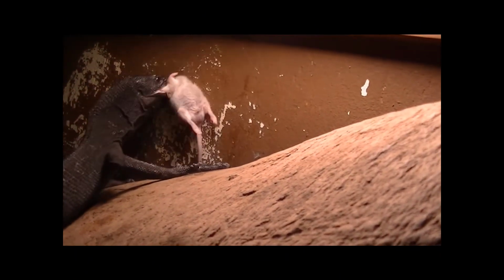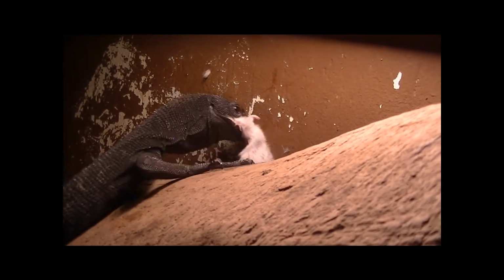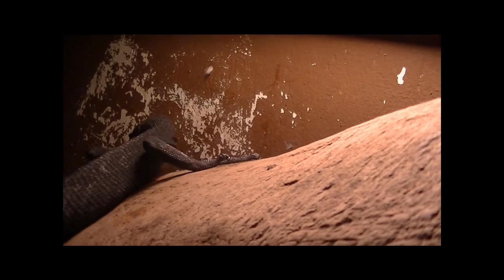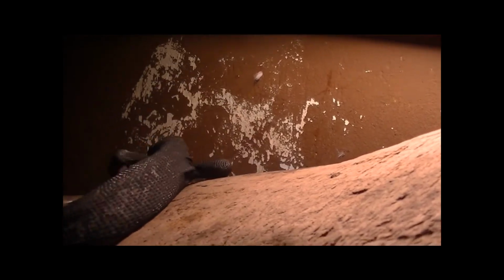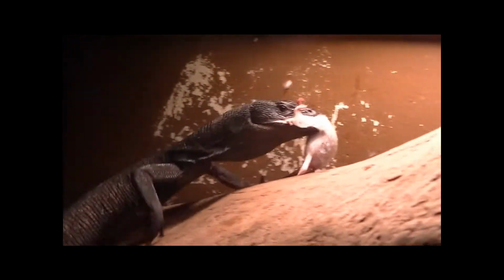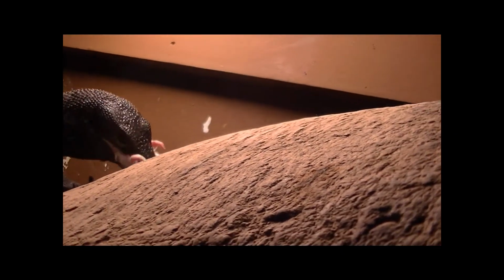This is one of a pair of black tree monitors housed here at the Cold-Blooded Encounters Reptile Zoo in Monroe, North Carolina. The black tree monitor is a very unique species of lizard. Not many are found in the United States, and only a few zoos have them. They are found on Aru, which is a small island between Southeast Asia and Australia.